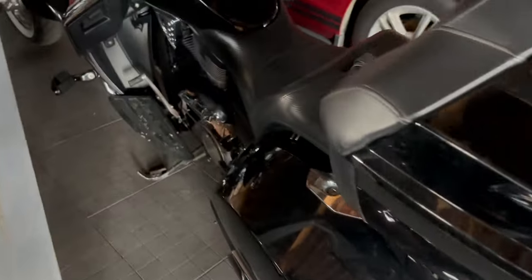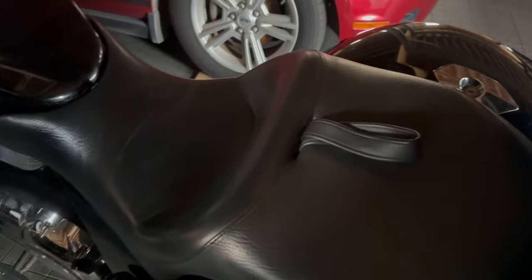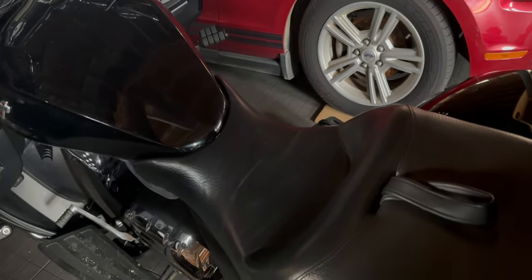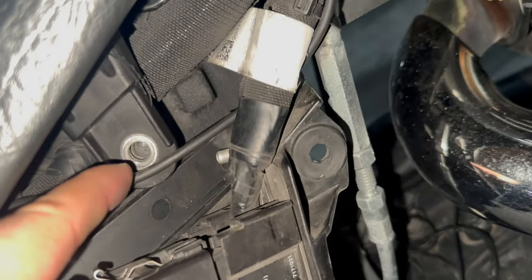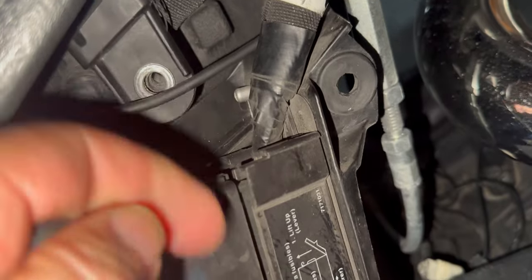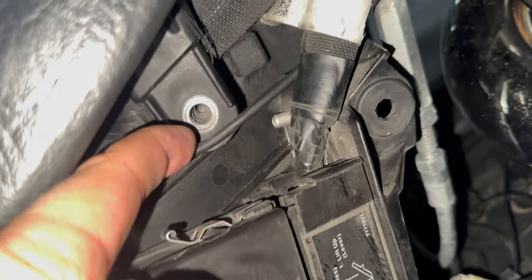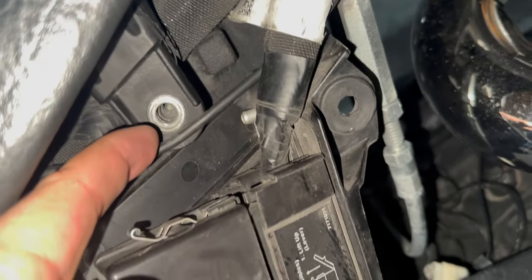Now I just gotta get the seat off, so these little side covers will come off, which allows us to take the seat off. So I'm just gonna do that, and I'll be right back. Okay, so just so you guys can see right there, there's a little Allen key, Allen nut, torque, whatever you want to call it, that you have to pull out so that you can get the seat out or off. And then there's one on each side. So this side done, now to the other side.